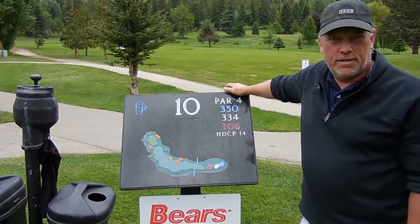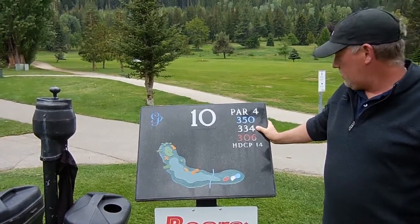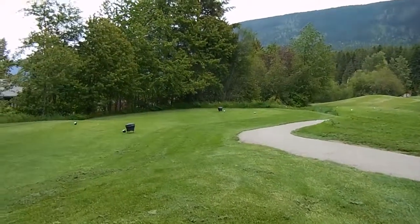Okay, here we are, hole number 10 at Granite Pointe. It's a par 4. From the whites, I'll be hitting 334. Looks like it's going to dog leg off to our right here. So we'll go down over and take a look from the tee box and see what we can see.